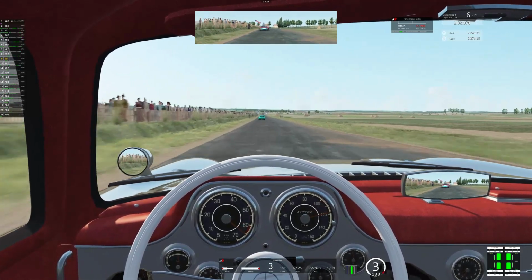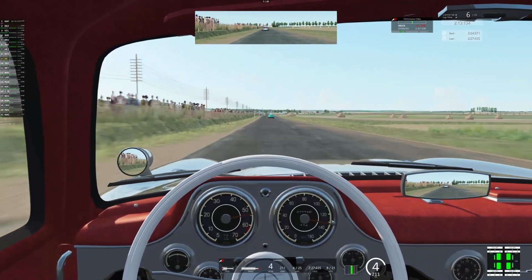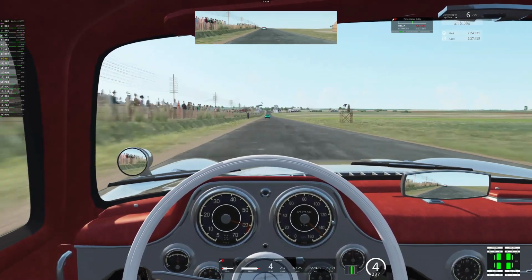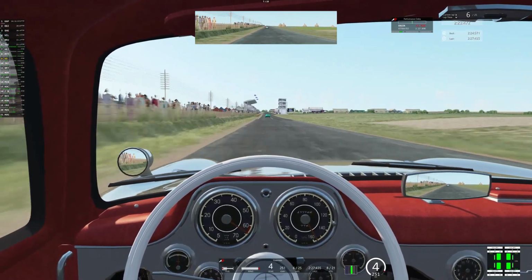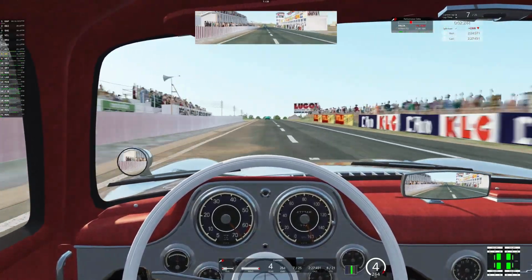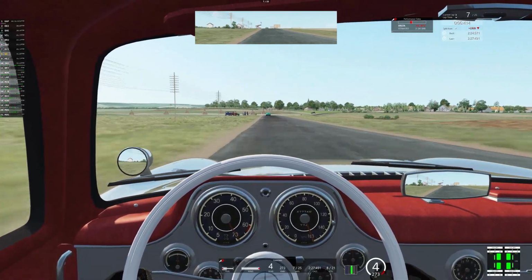If you stop the car and look at the spectators, they are all images from the 1930s, all dressed as people would do in the 1930s. 1930s figures, so to speak.